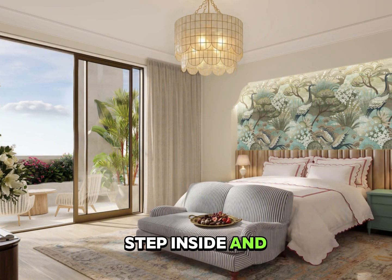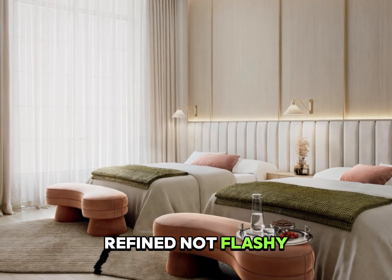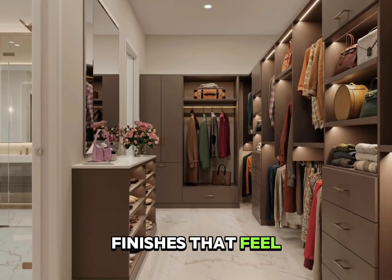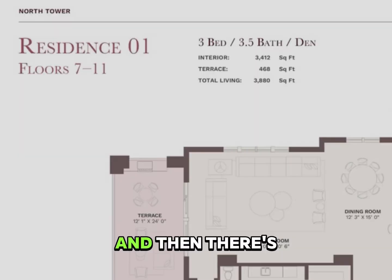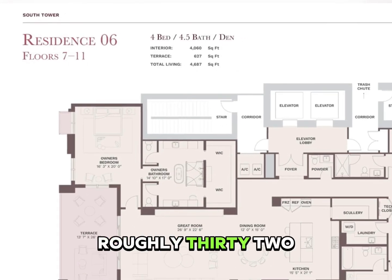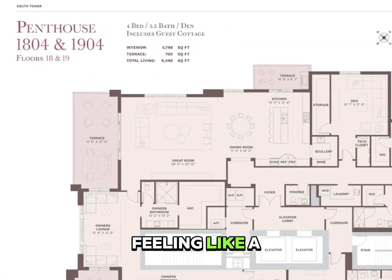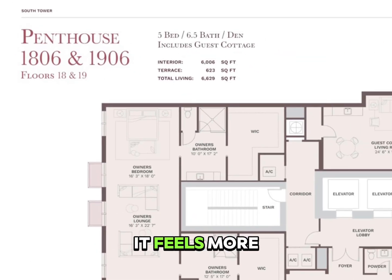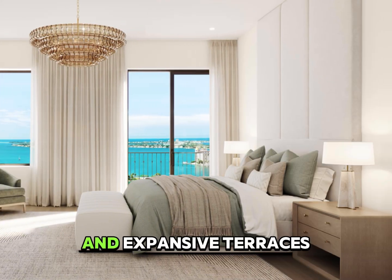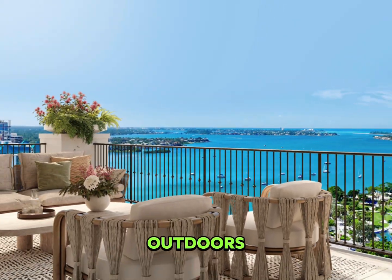Step inside, and that same mindset continues. The materials are refined, not flashy, softer tones, natural textures, finishes that feel calm and timeless. And then there's the scale. These are large residences, roughly 3,200 to over 6,000 square feet. So instead of feeling like a typical condo, it feels more like a home in the sky. Open layouts, high ceilings, and expansive terraces that truly extend your living spaces outdoors.